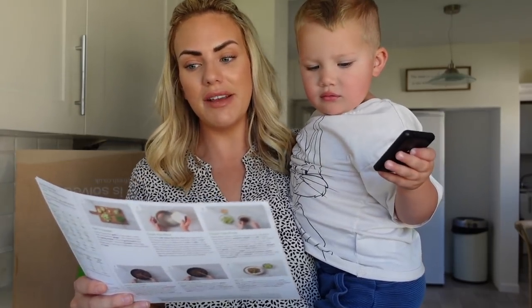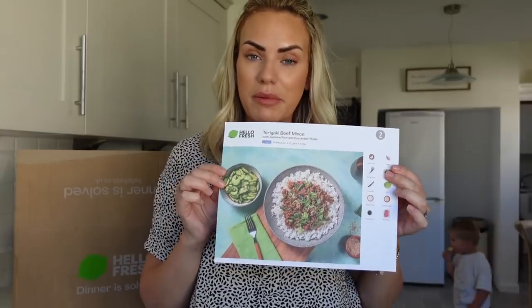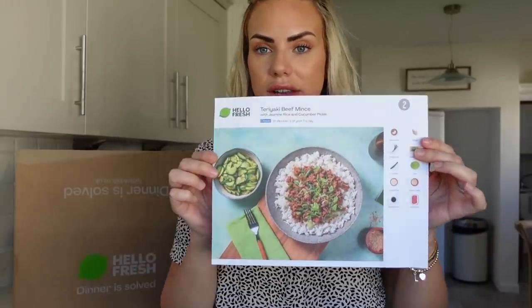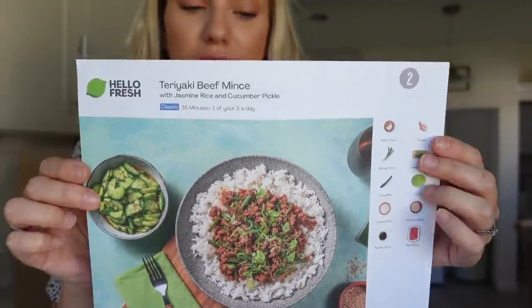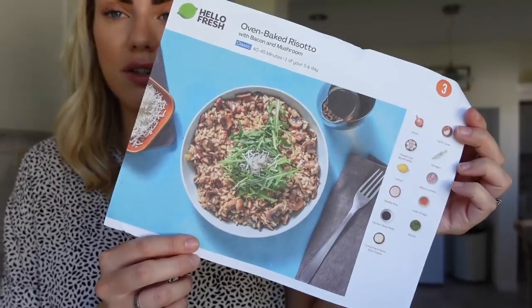Yes. So tonight we're going to have the cheese and caramelised onion chicken with garlic mash and stir-fried green beans. But we've also got teriyaki beef mince. We've had this one before. It is so good. If you like beef mince, this is the one to try. It's so, so flavoursome. And then this is a new one. We haven't tried this one before. This is oven-baked risotto with mushrooms and bacon. So that one looks like a nice and easy one to make as well.